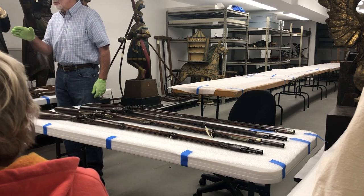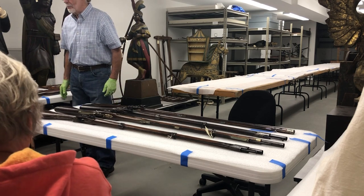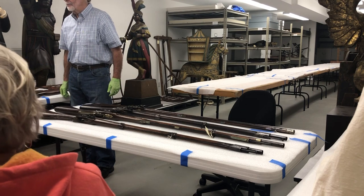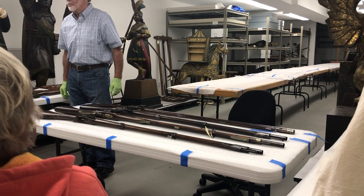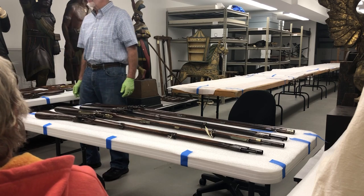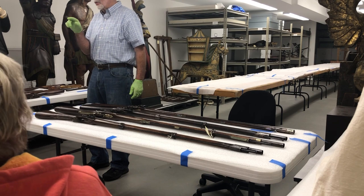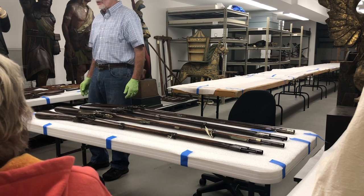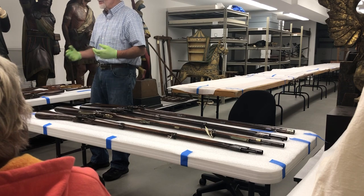And that would have suited Wild Bill Hickok just fine. He would have just thought that was perfect, right in that era. And who knows where that went, it's just amazing. A lot of these things were used as presentation pieces too, but Colt, when he ran out of customers, he started adding things to the guns.